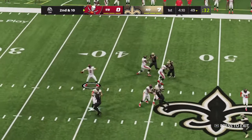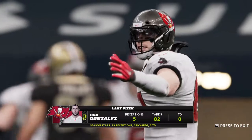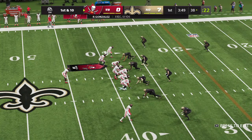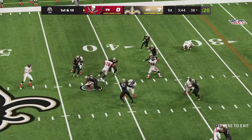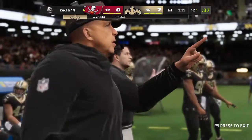To throw again on 2nd down. Trask. And this time he's got the hook up. It's complete. And this is going to be another first down as the tackle's made at the Saints' 38-yard line. These are his numbers from last week's contest. 5 catches, 82 yards. And I'd certainly expect them to use him quite a bit because he runs excellent routes, has good hands, and knows how to get open.